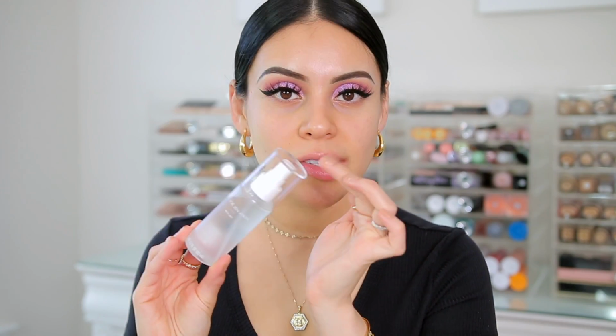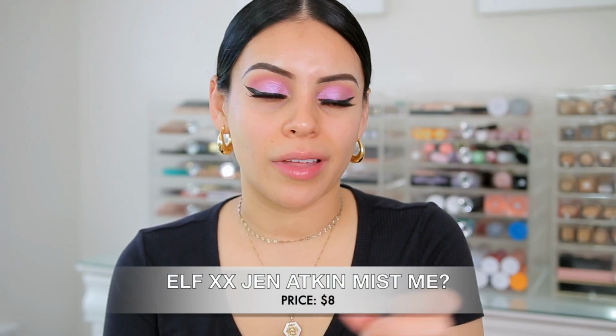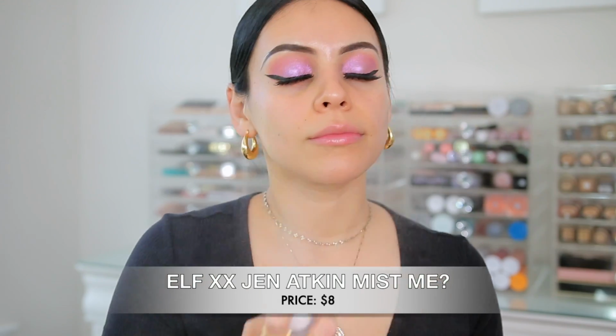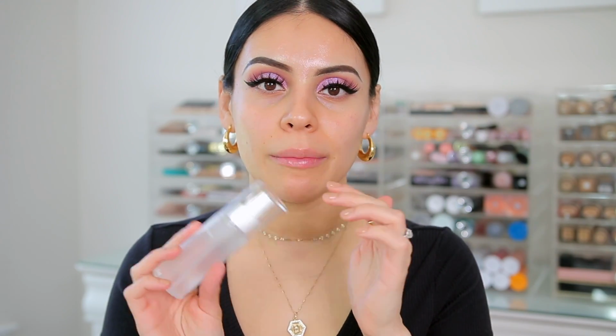Now we're gonna move into the skin. So I have a couple new products here. I'm first gonna just start off with the e.l.f. and Jet Atkins spray. I'm actually just gonna spray my face for a little bit of a primer water. This sprays really nicely and it reminds me of the dewy coconut mist that they have. It smells just like it and everything. So I really like that.